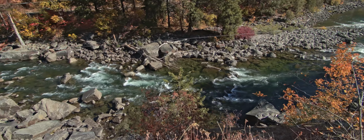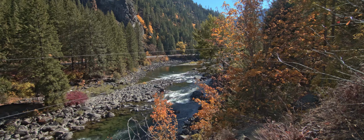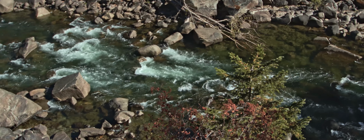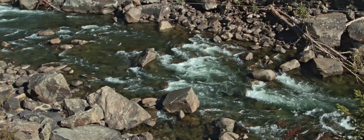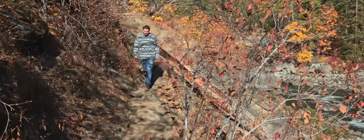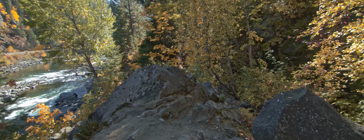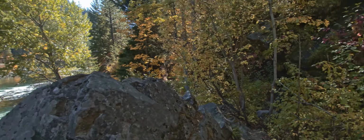Friend Ryan wanted to check out how far back the trail went on the outside from the beginning of the tunnel, so I decided to wait. So you're finding a mossy spot over here. Interesting mossy spot.